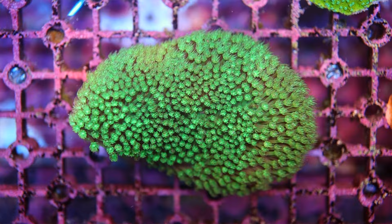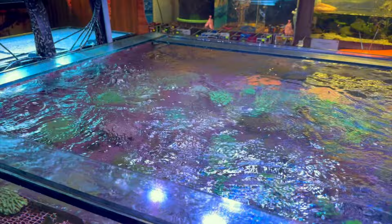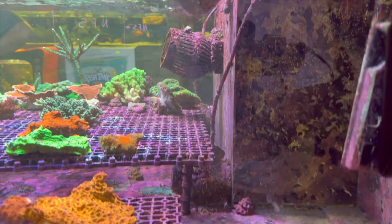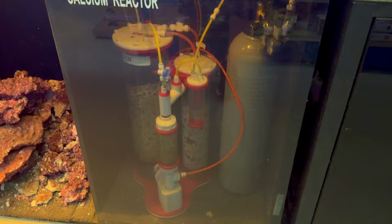Crazy polyp extension in these systems here, and there's no shortage of flow when you see it from the top down. There's no chance of detritus settling in this system. It's flowing like mad. We got three MP40s on this side, one MP60, and a massive pump. I don't know the brand of that, but it's very big. Another pump, two big wave makers at the bottom, just moving all the detritus around nicely. And then an L2 Vector pump. And I love the way you've got the calcium reactor on show there so people can see how you're supplementing this system.